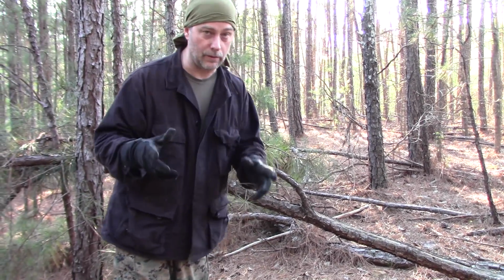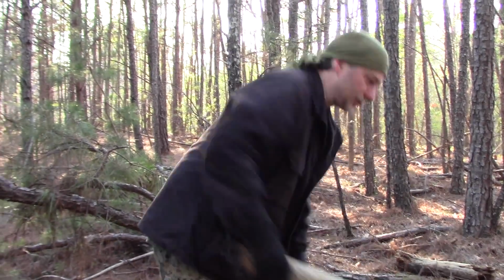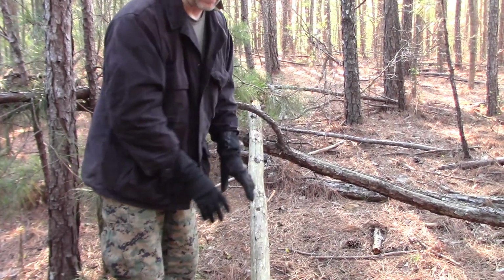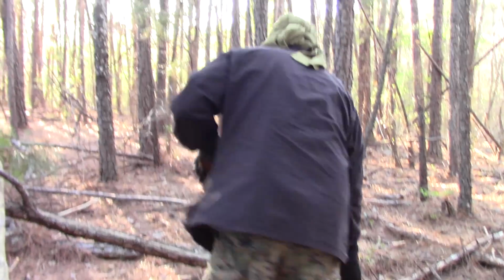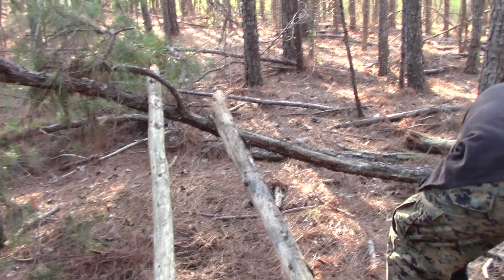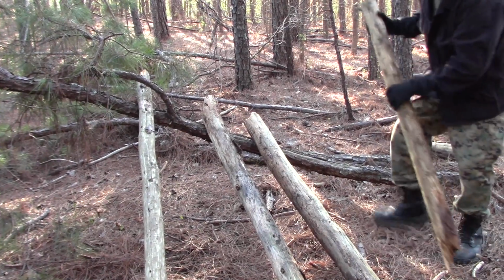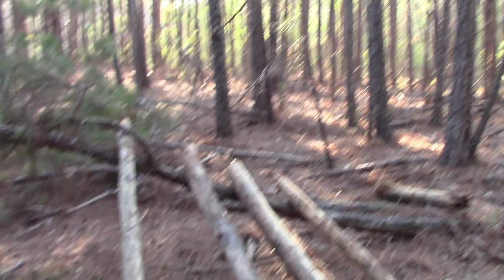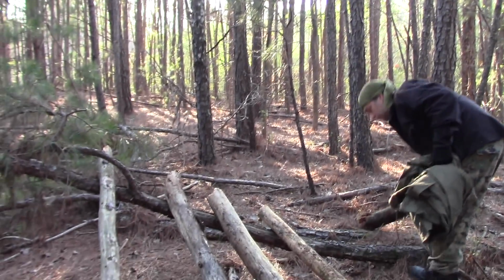Now, the other thing you can do, which I'm not going to do because we're just making a video, is saw a bunch of green logs, okay? Now, these are rotten logs, but like I said, I'm not killing a bunch of trees just for a video. If you can take some good logs, you can put them just like that, because green logs won't break. And then you can take your tarp and lay the tarp right on top.